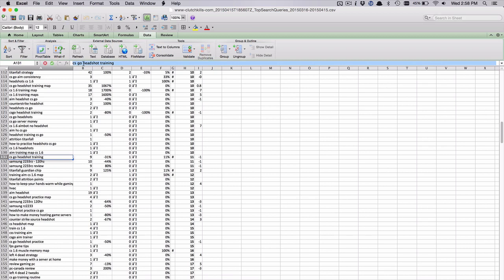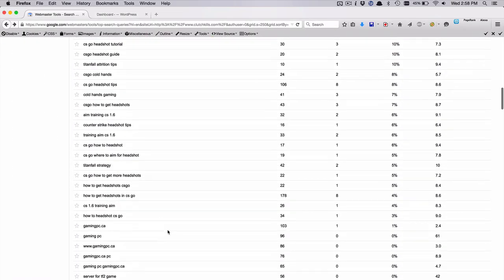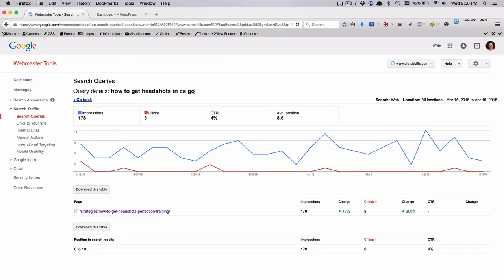CSGO headshot training. So here we go. I would just take this query. Then what you do, and by the way, if you just want to do it raw off of this, you could do exactly the same thing. Actually, why don't we just do this? Just take a query here. Oops, how to get headshots in CSGO.